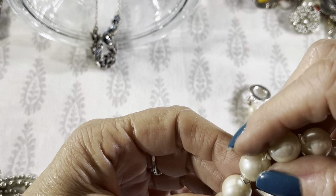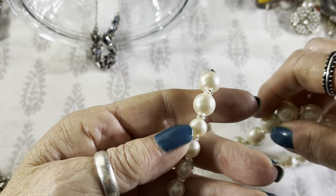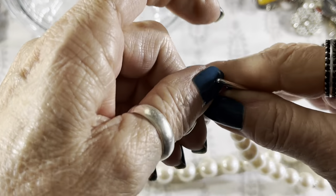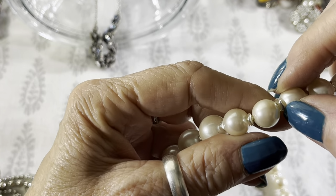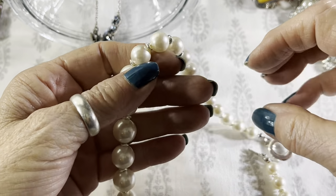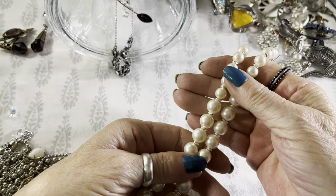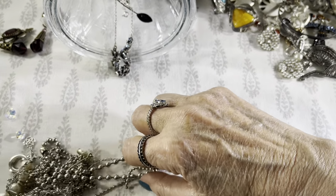This is actually really nice. Nicely made. But there's no name or maker. It's just a nice piece. It's got like little silver bits in between. Need to pay attention to my screen. Oops. There we go. That's a nice pearl, though. Nice pearl.